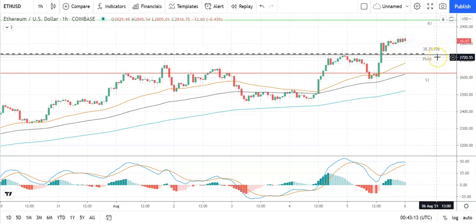A fall through the 38.2% fib and the pivot would bring the first major support level at 2628 into play. Barring an extended sell-off on the day, Ethereum should avoid sub 2600 levels. Second major support level sits at 2426.